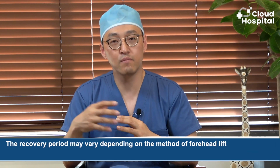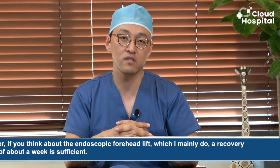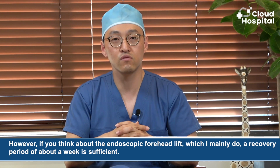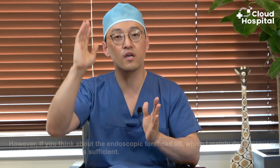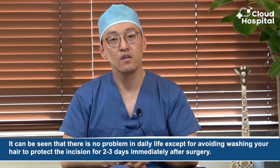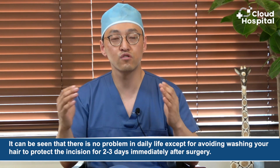The recovery period may vary depending on the method of forehead lift. For hairline incision forehead lift or coronal incision forehead lift, the recovery is inevitably long because the incision is long. However, if you think about the endoscopic forehead lift, which I mainly do, a recovery period of about a week is sufficient. There is no problem in daily life except for avoiding washing your hair to protect the incision for 2 to 3 days immediately after surgery.